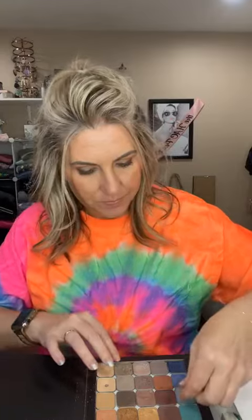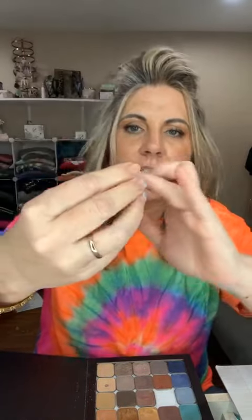Okay, so Eve is going to be the next color. I love Eve. I think it's this one right here. No, that's Ken. It's gotta be this one. So this one is Eve, and it is this purpley, gorgeous. Oh, love it.